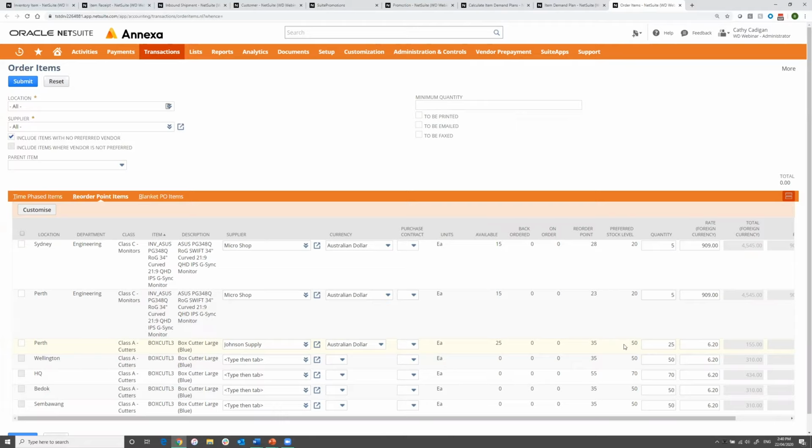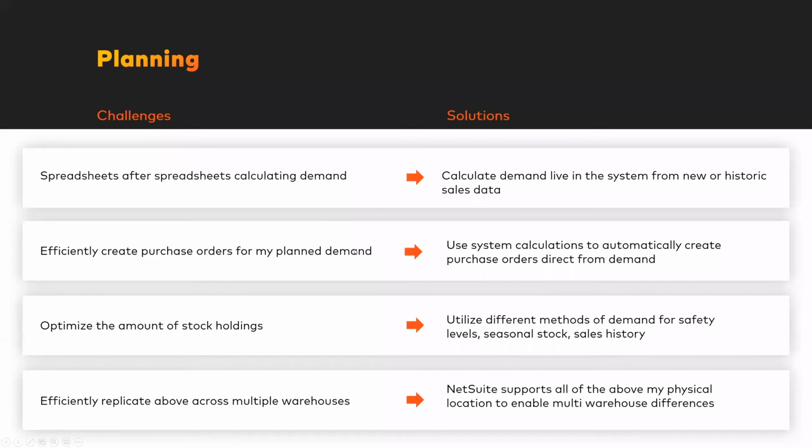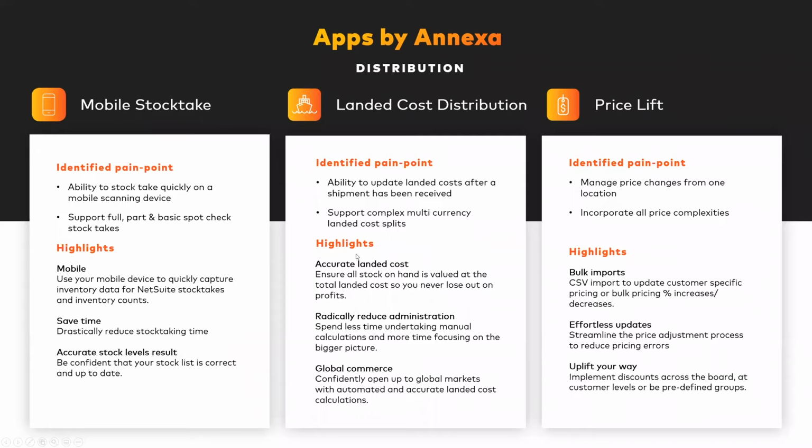Okay. I'll jump back to the PowerPoint for a moment. So I've spoken through a couple of the apps that we've done within the platform, so I won't go through these. We don't want this to be purely focused on our modules. We want to show what the platform can do. But the apps is just something Annexa offers. There are a lot of apps out there that support the NetSuite platform to just uplift the standard modules. So our landed cost and our price lift and our bulk ordering are critical to our customers' success that we've built for them. And I guess that's one of Annexa's points of difference out in the market as well.